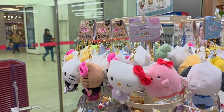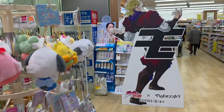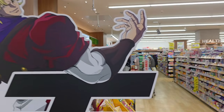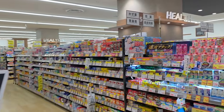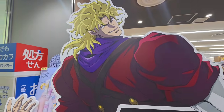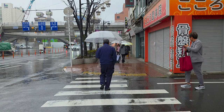So, regular day in Japan, we're just shopping for some plush toys here, and then this thing is sick. They've got a JoJo's collab going on in the store, and a bunch of the locations have different characters, so we're gonna try to get a photo with the big dog himself. I gotta do it, I have to rain. I don't have a choice, I have to rain.